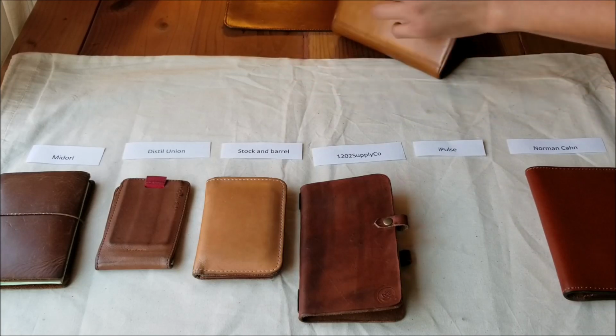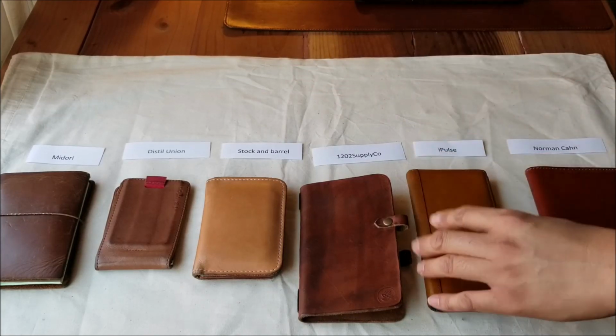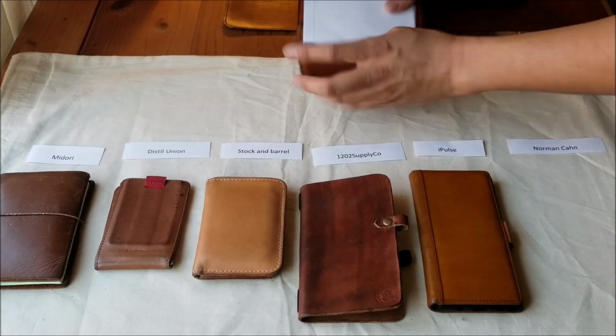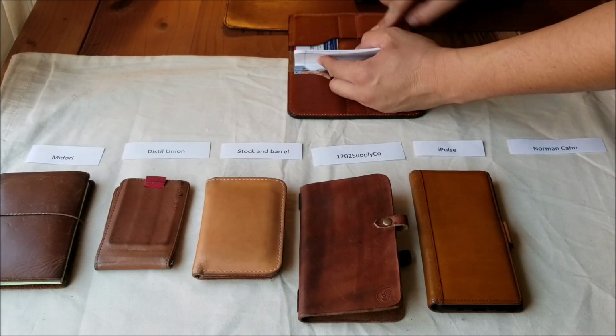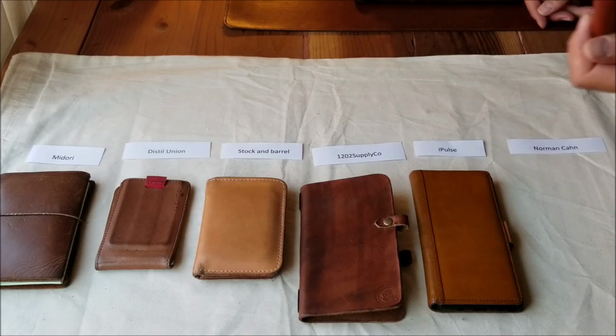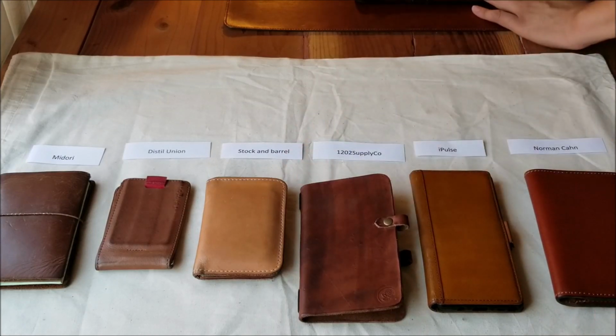1, 2, 3, 4, maybe 5 cards, and you're pushing it. And with the phone, it's become really bulky, so I don't like it. That's why I stopped using it. Normal card, no problem. 4 cards here. 5, 6, 7, 8. 8 cards with money bills. And no fault, this is one of the best wallets I ever purchased. So Norman Cahn definitely passes.